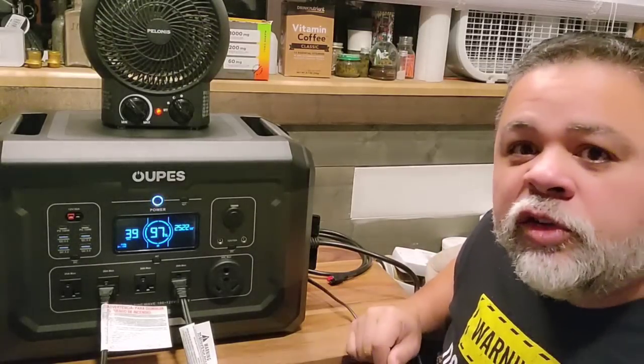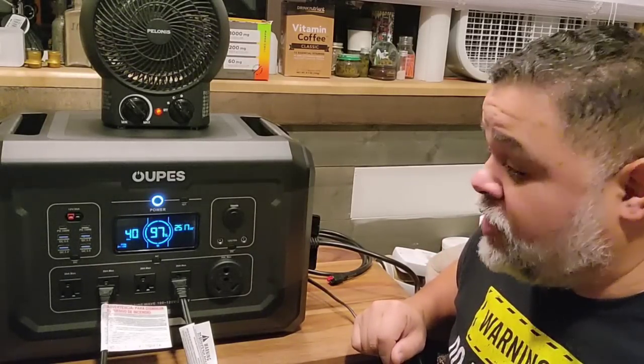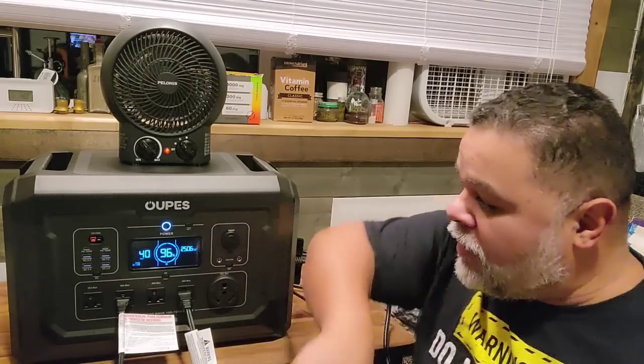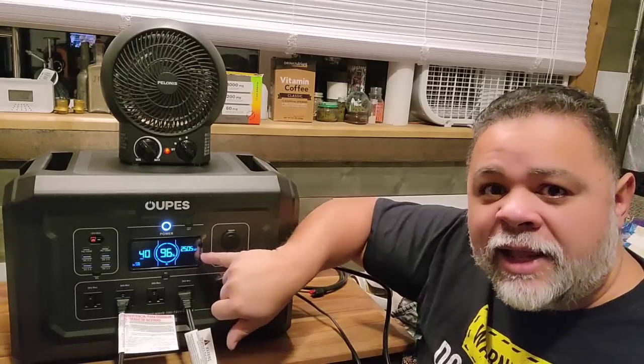We are at 2,520 or so watts, which is good, ladies and gentlemen, because it means that it's doing what it's supposed to do. One of the things that I've always told you about Oupes is this: it gives you what it says it's going to give you. So if it says that one of their machines is going to do 2,500 watts continuous, then it's going to do at least 2,500 watts continuous. And that's exactly what it's doing.